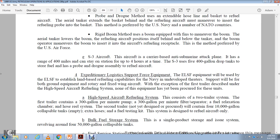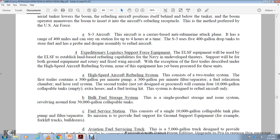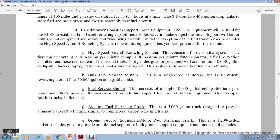The bulk fuel storage system is a single-product storage and issue system. The system revolves around four or five 50,000-gallon collapsible tanks. The fuel service station has a single 10,000-gallon collapsible tank plus a pump with a filter separator. Its mission is to provide fuel support for ground support equipment, for example forklift trucks and bulldozers.